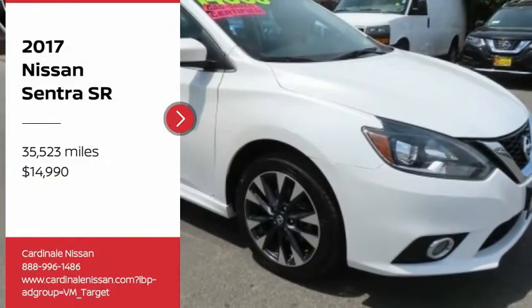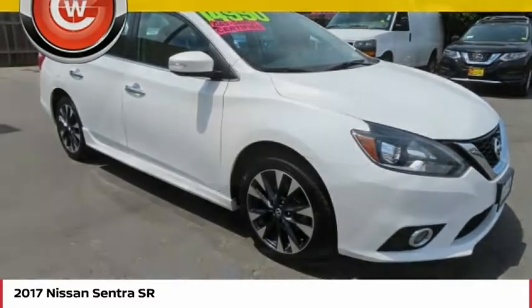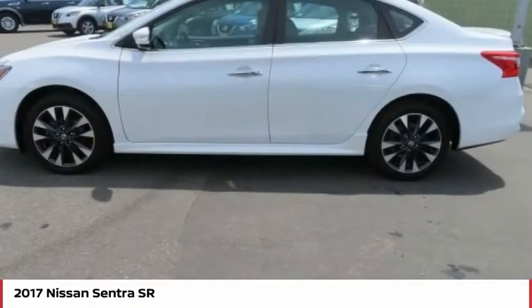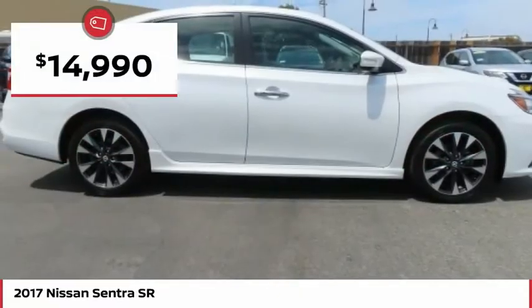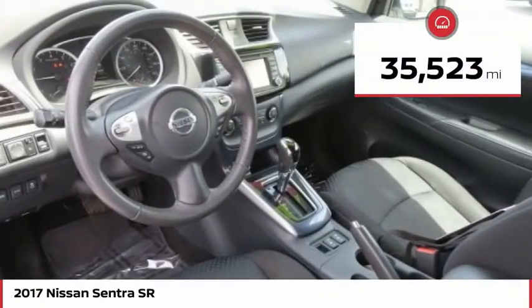Stop by and take a look at the 2017 Sentra. With its spacious and versatile interior and stellar fuel efficiency, the Nissan Sentra is the obvious choice for anyone who wants to enjoy a stylish and comfortable ride and is priced below $15,000. This vehicle has less than 40,000 miles.